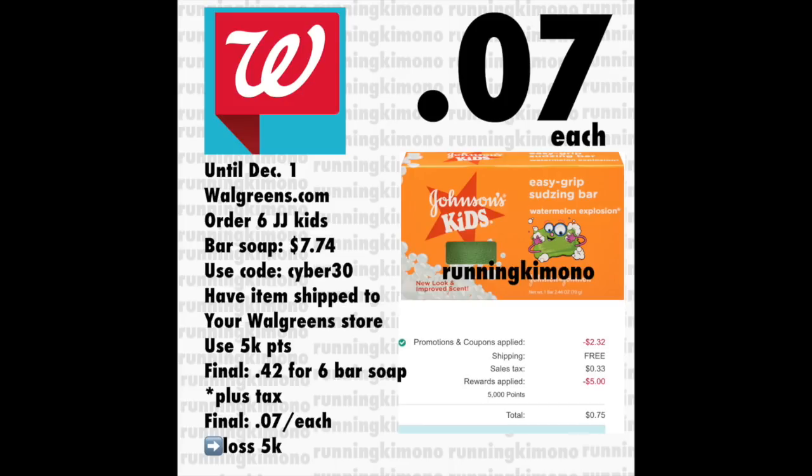So on Walgreens.com, you would basically type in the Johnson & Johnson Kid Bar Soap, add 6 to your basket. It would be a price point of $7.74. Type in Cyber 30, 30% will be removed. Have it shipped to the store. Use 5,000 points. You're paying 42 cents for the 6 bars. That's before tax, guys. So basically 7 cents per bar.